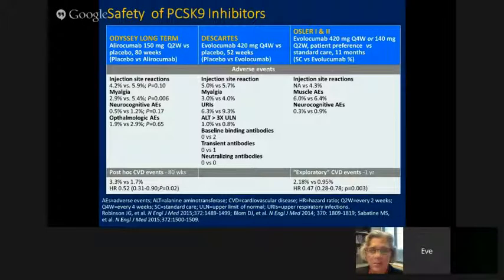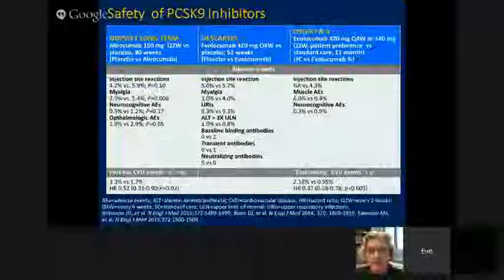And it really turns out the event rates are quite similar in both the Odyssey long-term and the Osler trials due to the duration, but you can see about a 50% relative risk reduction in both studies. So I think replication of the results with 2 different antibodies is promising that these are going to have the cardiovascular event reduction benefit that we're looking for.